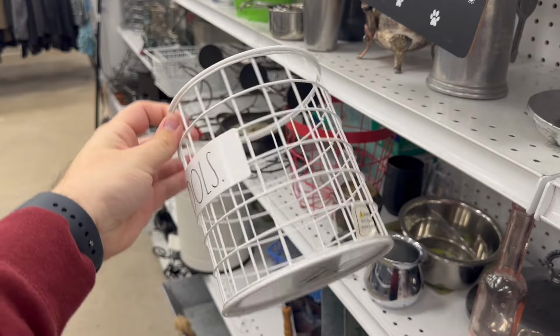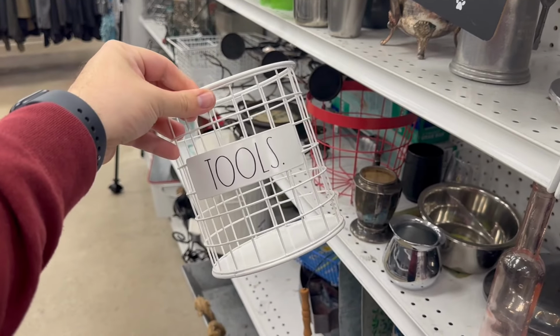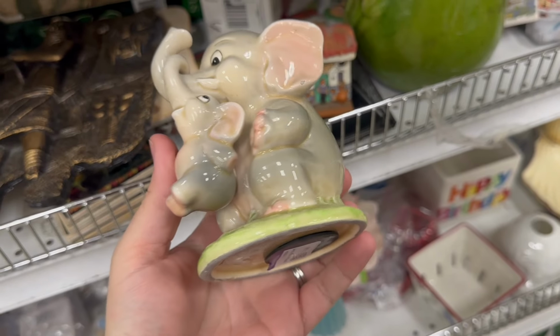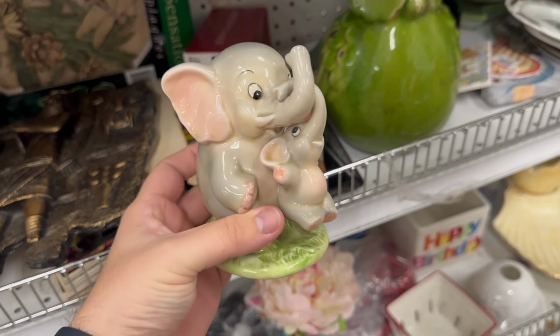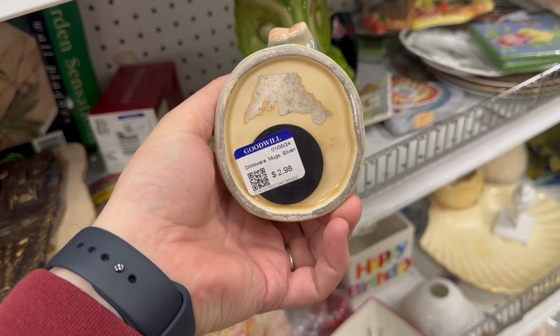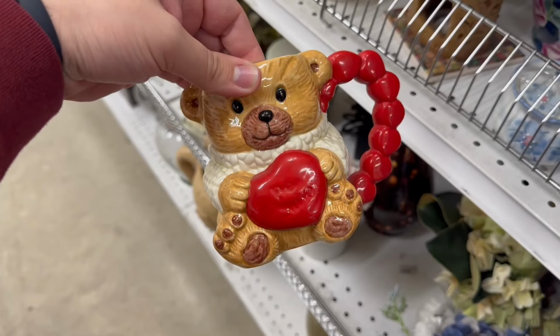Here are a few more Rae Dunn pieces. This little metal tool holder, really cute, but not for me. And this elephant set was absolutely so cute. Look at the mama with the baby elephant. It's actually a vintage piggy bank, as you guys can see.